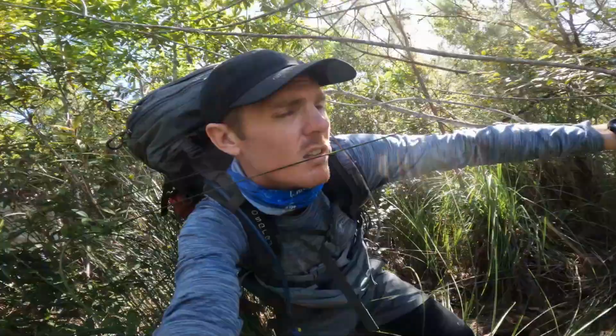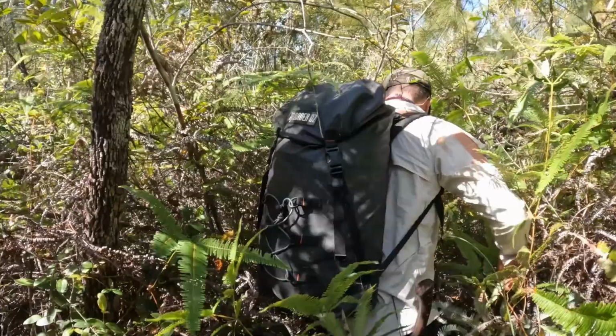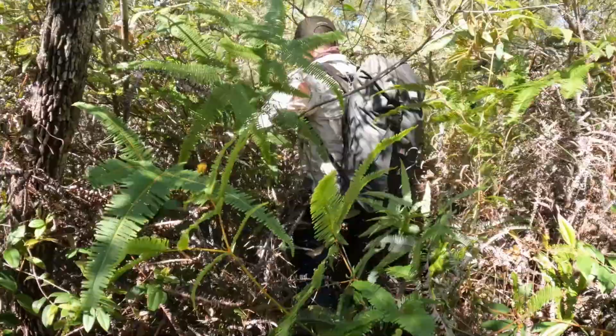Just got this little break in the scrub up on this ridgeline here. Come out on this nice flat rock slab area, and I'll show you what we got here. It's a nice flat sort of rock slab. It's like a perfect little camping spot here. This is basically what we want to try and find, at the top of the falls or close by. Literally everything just hooks up on you, eh?